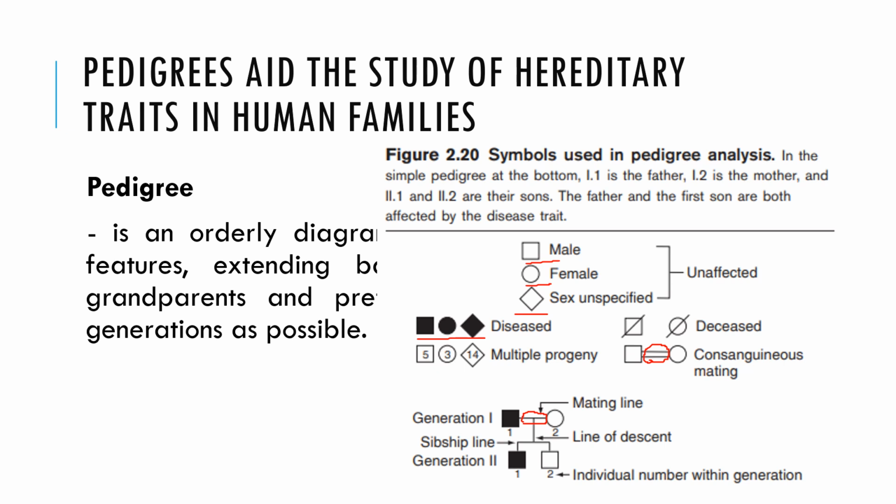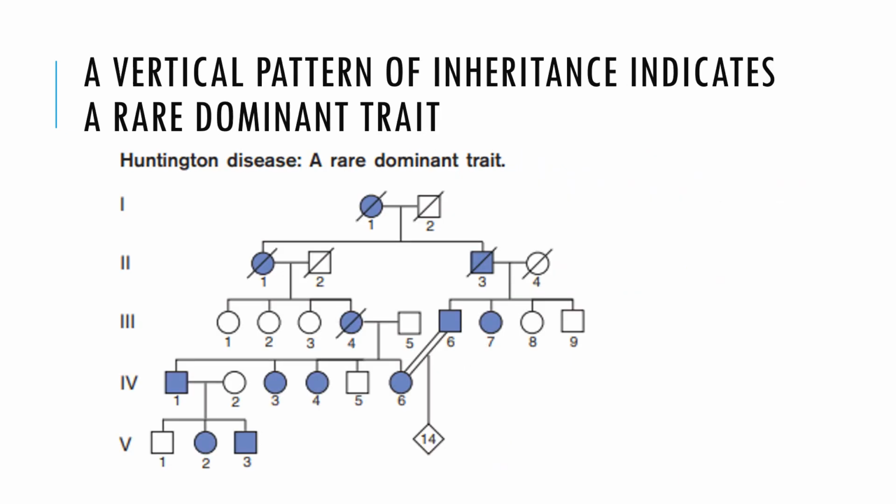and a horizontal line above a series of symbols indicates children of the same parent, or sibship, which is arranged and numbered from left to right in order of their birth. Roman numerals to the left or right indicate the generations. A vertical pattern of inheritance indicates a rare dominant trait.